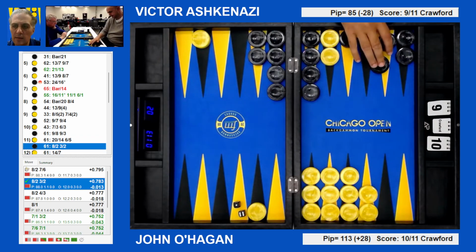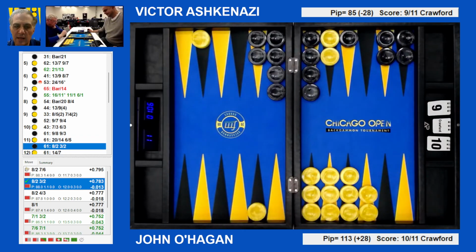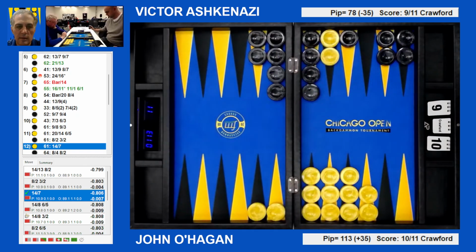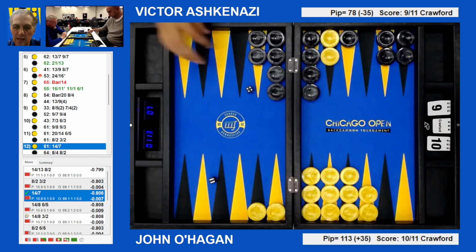And is he going to want to... I don't think he'll want to play 7-6. Although he says it's better. 7-6 would give him a bad double 6 next. But XG says it's better. They're tied. 6-1 for John. Plays 14-7.